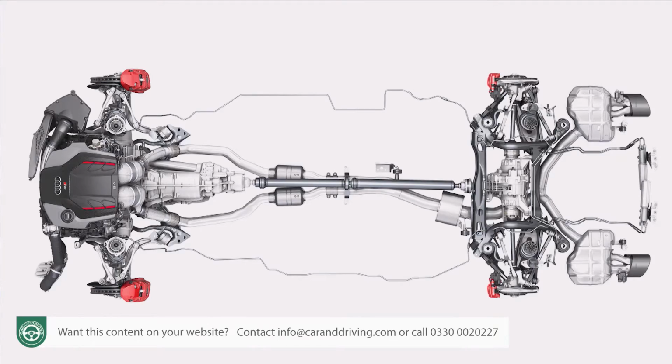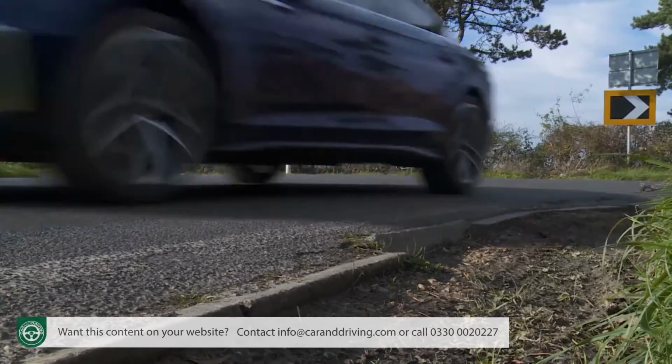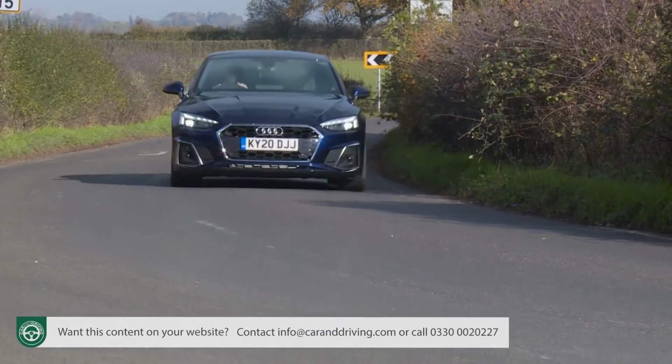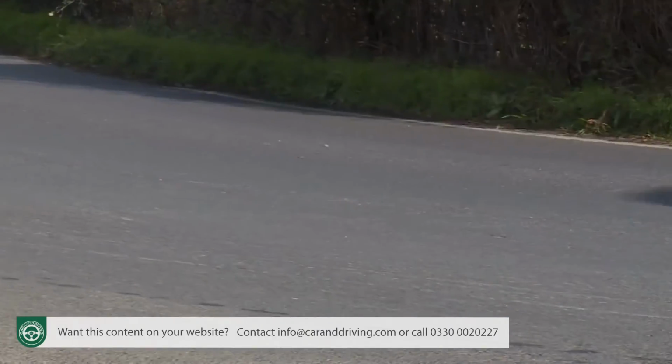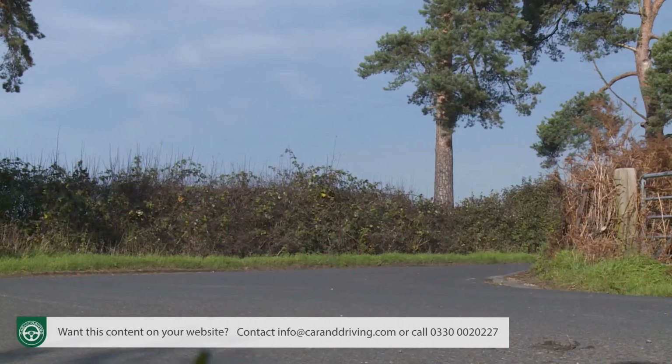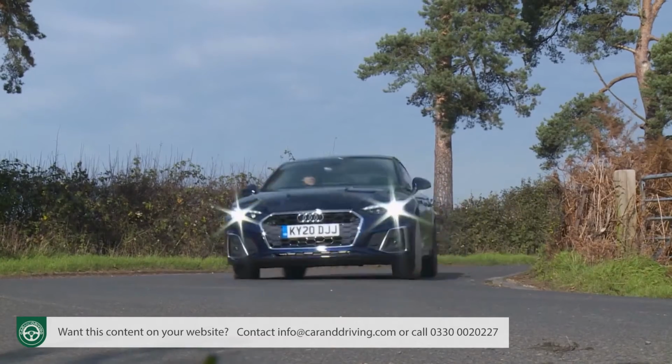Now this can shunt torque around between front and rear axles to suit the grip available. Conventionally, it apportions power with a 60% bias towards the rear, but should the need arise, up to 70% of torque can be transferred to the front, or up to 85% to the rear.